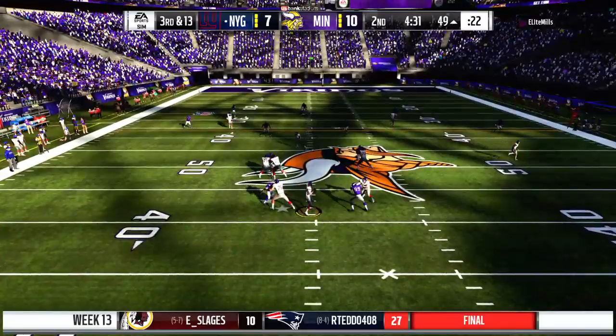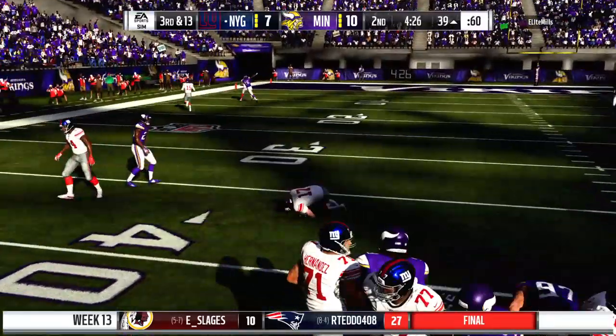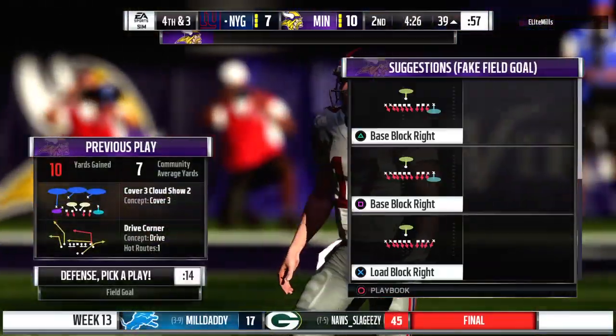Out of the gun, Lauletta. He can run for it, and he will. And he'll get it inside the 40 to the 39. I like his effort there. He got it done on his own.